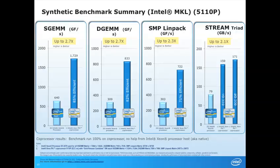Now I want to take a minute on this slide because I think this one's really, really important. I'm going to do a little deep dive on this slide. This is our performance slide, right? And right off the top, I'm going to say, look at the performance gains, 2.7x. Well, let me explain it first.